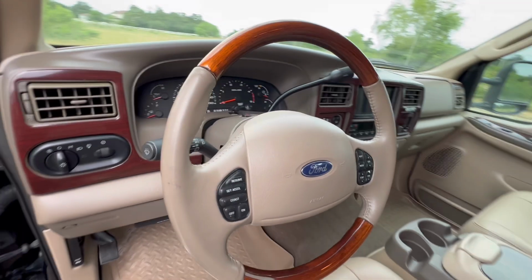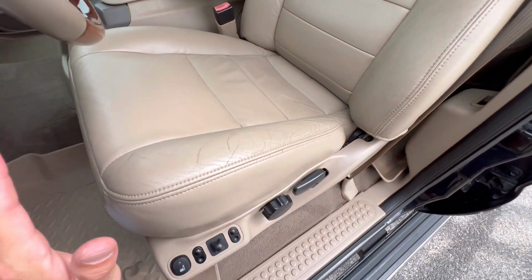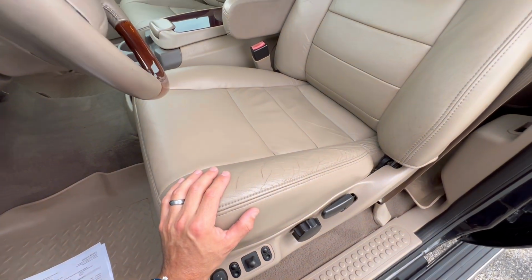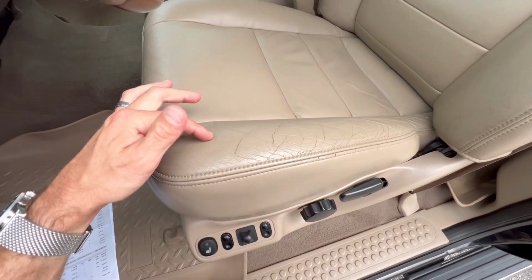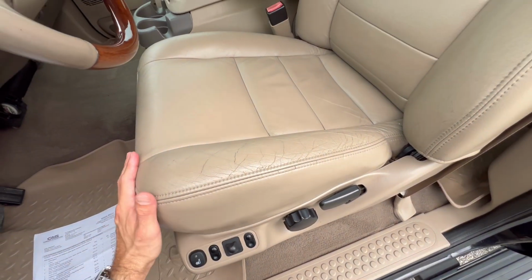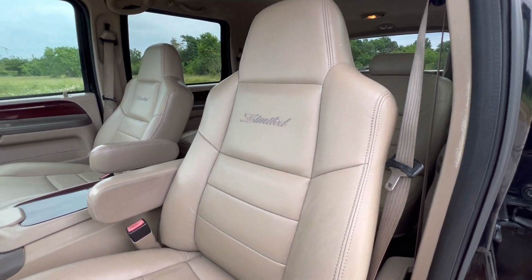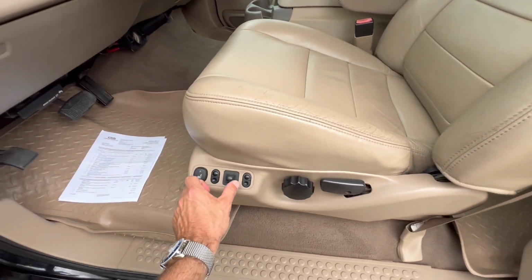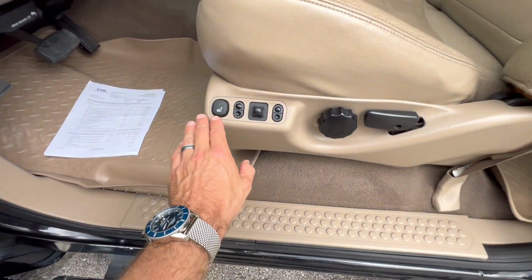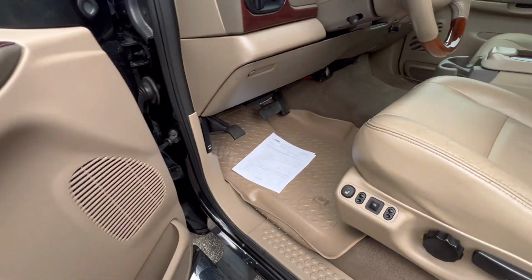It looks great. Original seats. Guys, these are the original seats. I typically reupholster the front seats, but I didn't because look at them. They've got just the finest wear, but I wanted you to see how clean this thing is. The original leather seats, functional. This one does get you the heated seats, the power seats. It gets you the memory seats.